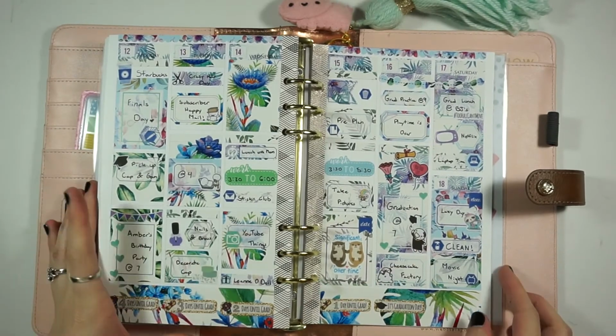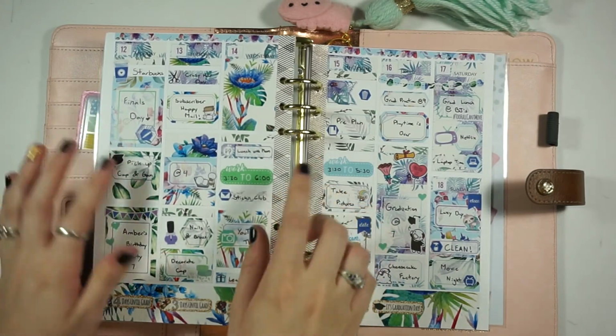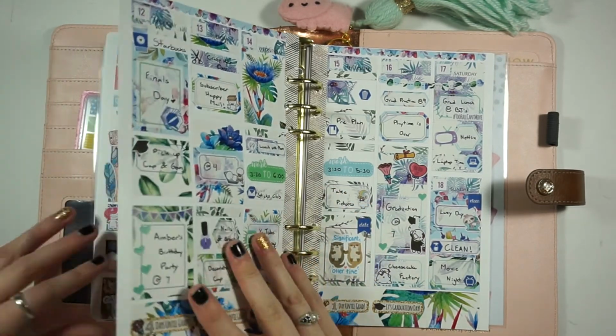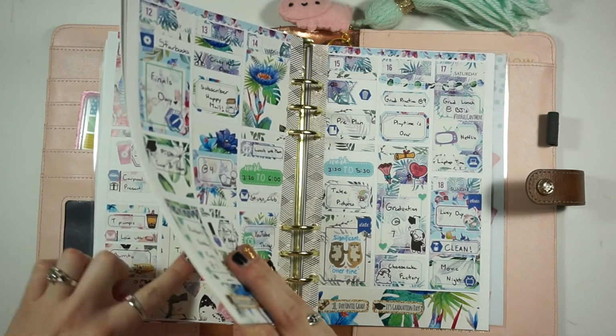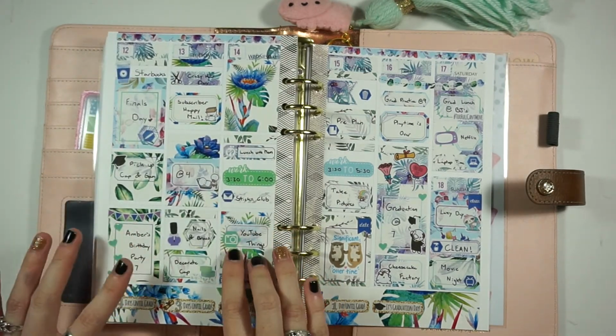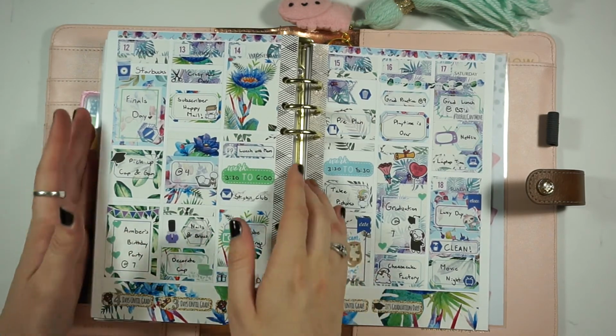Alright guys, so here is the completed spread, and I absolutely love it. I just used a black Sharpie to fill everything out. I believe that's what I've always used on her paper. I feel like it just writes the best, because her paper's not vinyl, but it kind of is because it's slippery, I guess. I don't know how to explain it.